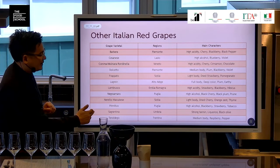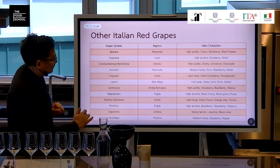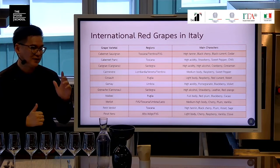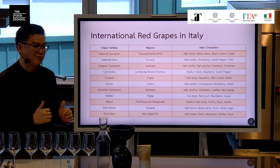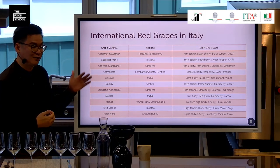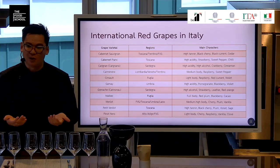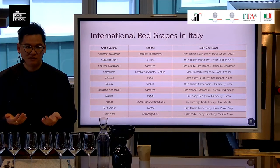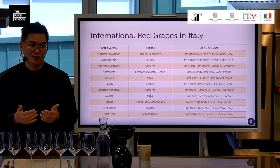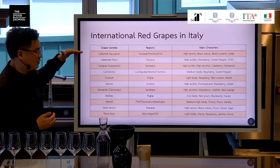So besides Italian grape, Italy still nowadays can produce international grapes. Okay, so these are also the list of the international grapes that you can find. And if you compare with the origins, I might say Italy can do very well also, especially in Tuscany, where they produce super Tuscan wine. So these are the example Cabernet Sauvignon, Cabernet Franc.